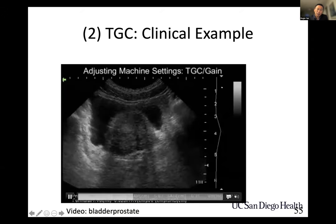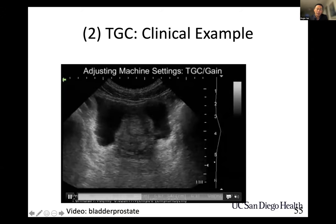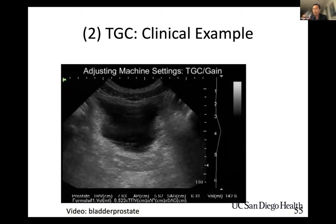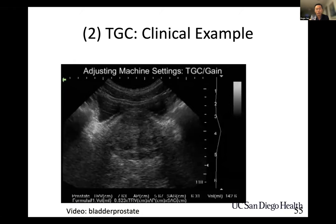I always make sure that the TGC is sitting right in the middle in the very beginning of the case. Otherwise, it can be very confusing. But there's no right place or wrong place. It's as long as the picture looks perfect to you.